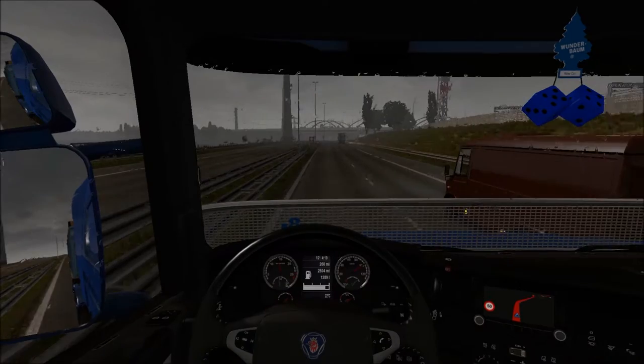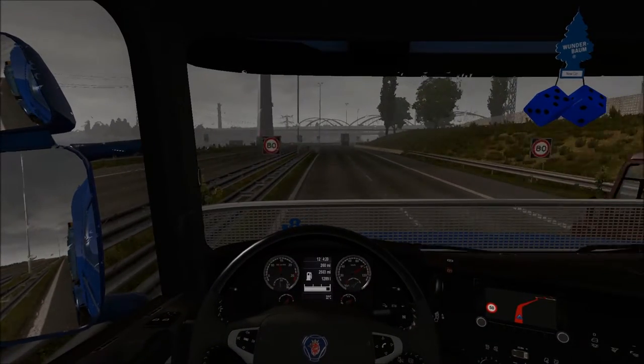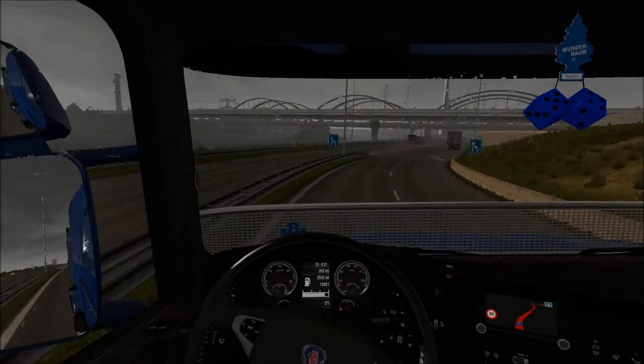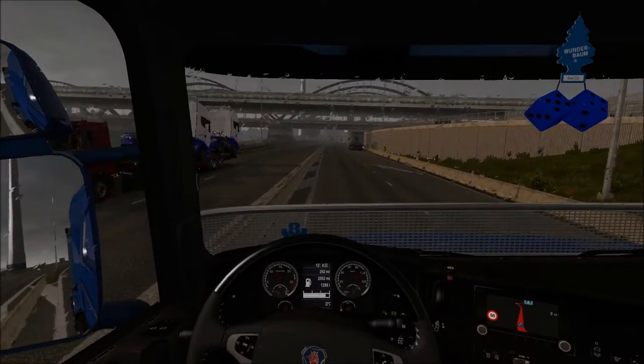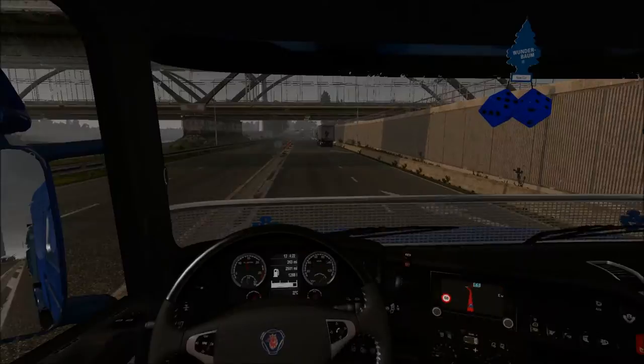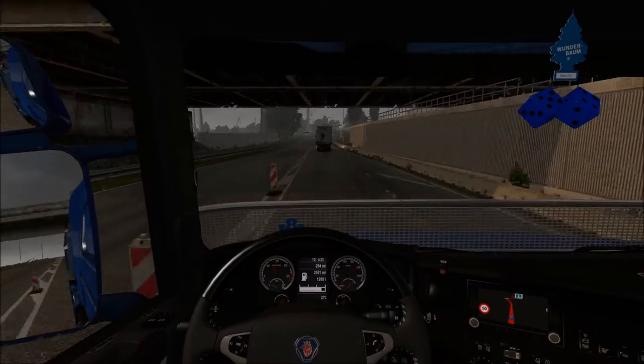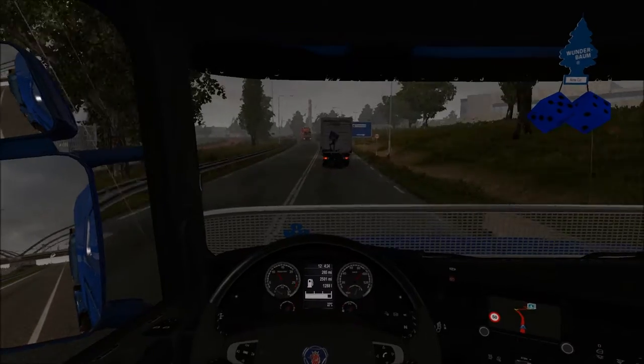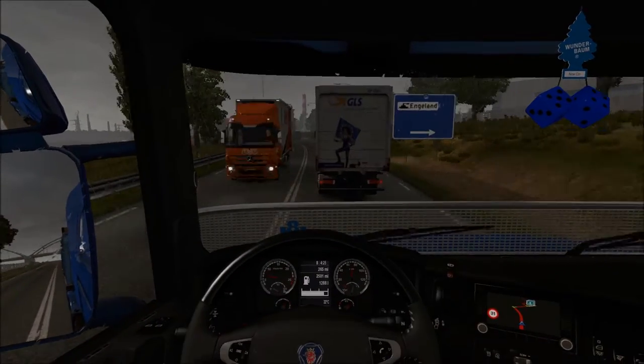So I was thinking of painting this truck orange after the time lapse, because if the eagle-eyed viewer would have seen, I put an orange smelly tree thing up. But after I saw this in that nice split, I thought I've gotta go for that.